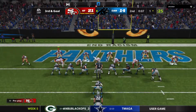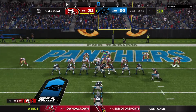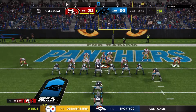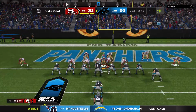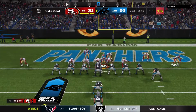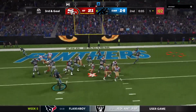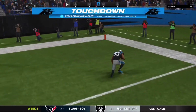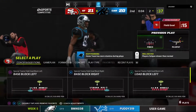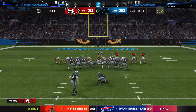What a stand this would be if they can get the stop here. Third and goal. Back to throw again. And he's got it. Touchdown, Panthers. Allen Lazard in the final seconds of the first half. And the Panthers have a chance to tie the game here in the final seconds of the half.